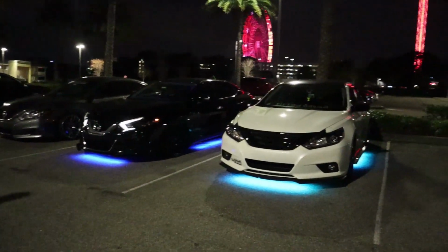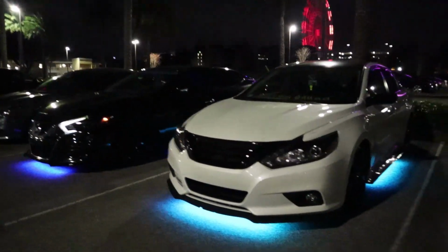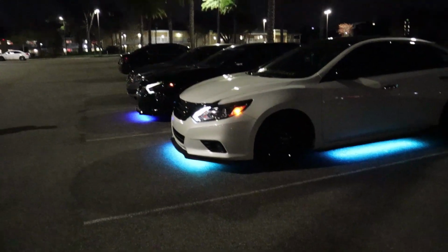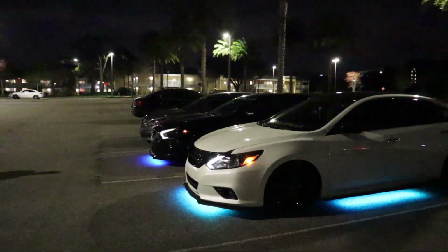Looking good. Dude, I could probably get that underglow, the XK glow. All you need is just a regular kind, like the strips. Yeah. That way it'll cover more of the bottom. Everybody an XK glow.